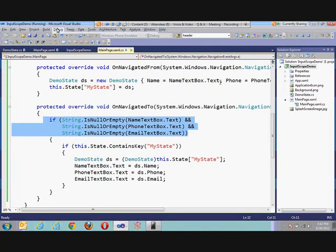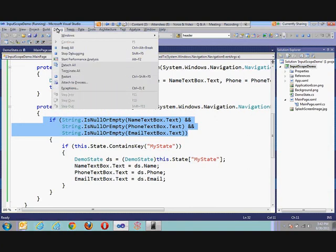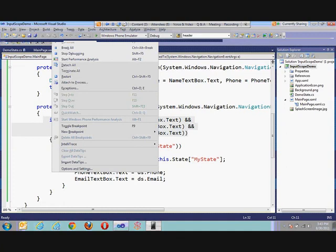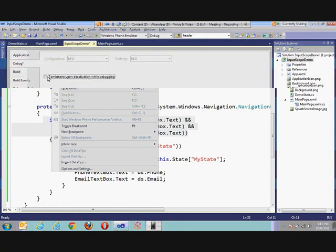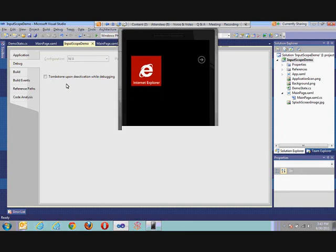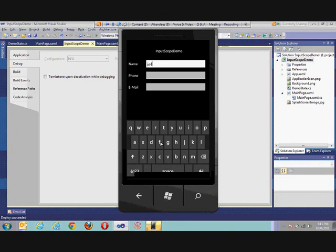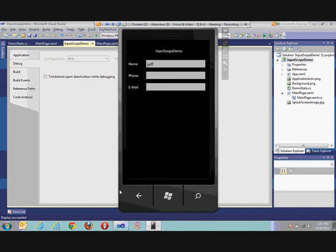Let me go back to the emulator, and from Visual Studio here, I'll just do a stop debugging. I'm going to uncheck this box over in the property sheet, which is actually irrelevant at this point because I'm going to do a Control F5 anyway. We just want to make sure that the thing behaves correctly. And I'll type in my name again like this. I'll switch away from the application, and I'll come back. You can see that the state is still there. In all likelihood, we didn't do any untombstoning there.